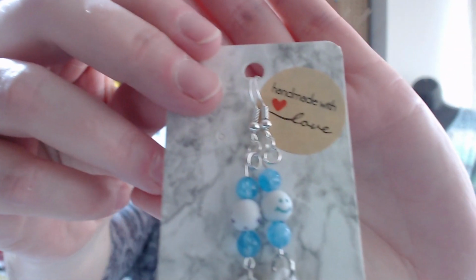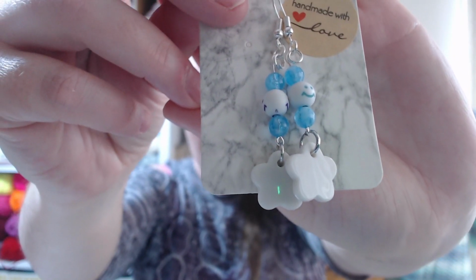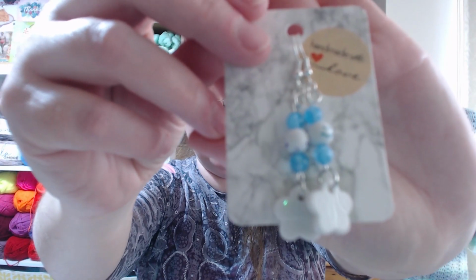Focus. Little smiley faces. And I'm not sure if that's a cloud, a flower or what, but I thought it was cute as an ending to it. But those are superish long, so I don't think I'd ever wear them, but I may be able to give them away as a present to some crazy person who likes dangly earrings. You never know. Or of course I'm just going to have to keep going with all this sort of stuff and get round to actually doing some sort of market stall or something.